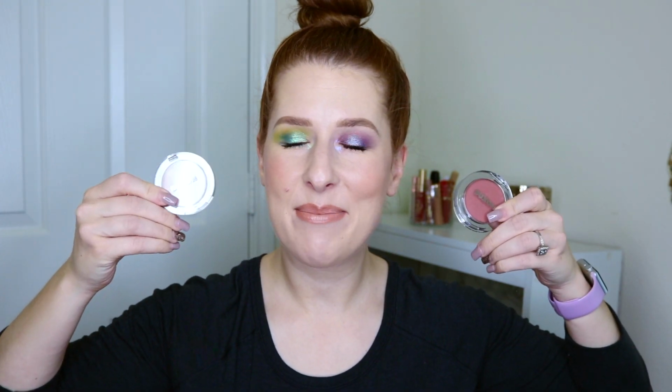In the number 4 spot, I have my 2 Buxom blushes. I picked up the shade Seychelles. This is the Wanderlust Primer Infused Blush. And let me open it up for you. This is the shade Seychelles. It's hard for me to say those two together. And then I got the shade Dolly. Dolly is a little bit darker than Seychelles.